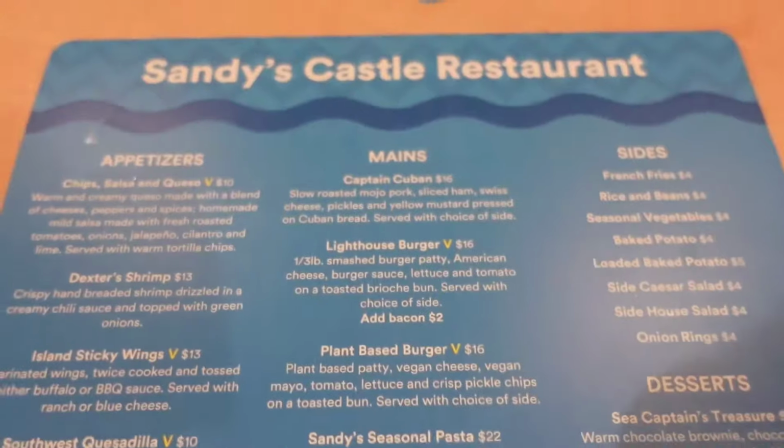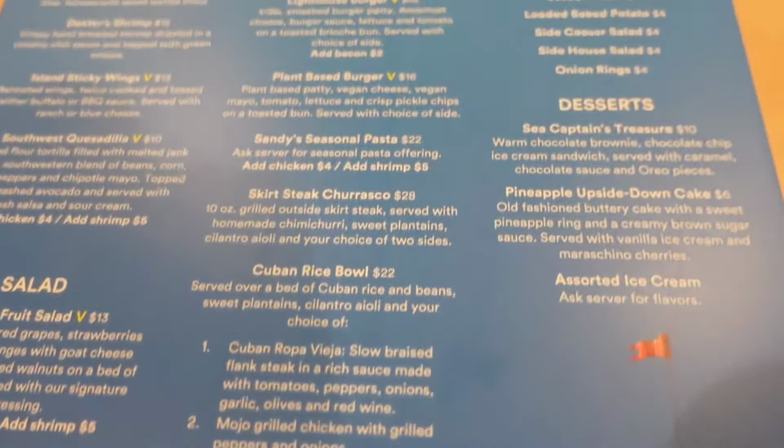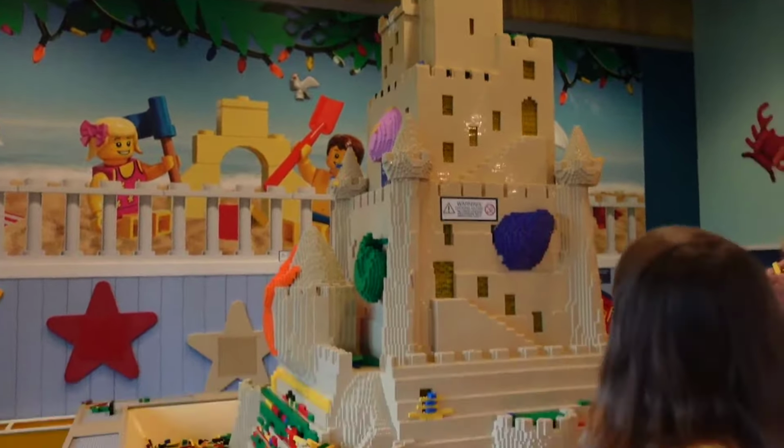If you want to pause, you can see the entrees. They have different salads, which we ended up getting just to try to be a little bit healthier. And then they have a building area back here too, so while you wait for the food, the kids can play. I really do love how much they have for the kids around the park.